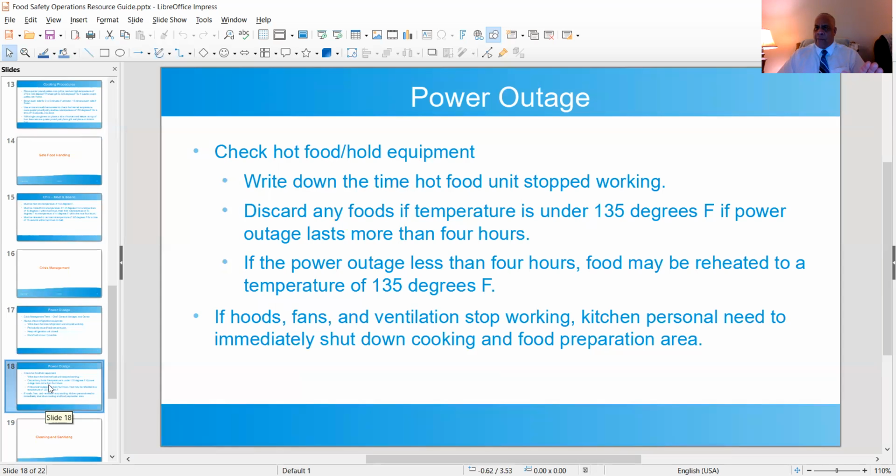are under 135 degrees, now you're going to hear me mention 41, 135. That's known as the danger zone. That's when bacteria can grow. So if there are any foods under 135 degrees, discard immediately. And that's if power is out longer than 4 hours. Now, if power is out less than 4 hours, food may be reheated to a temperature of 135 degrees.